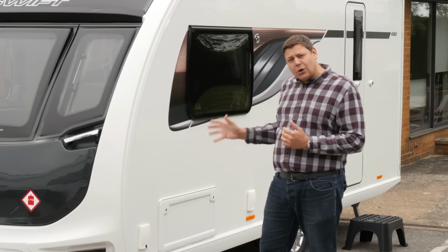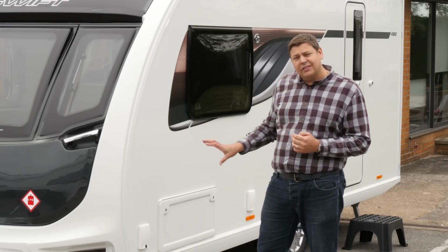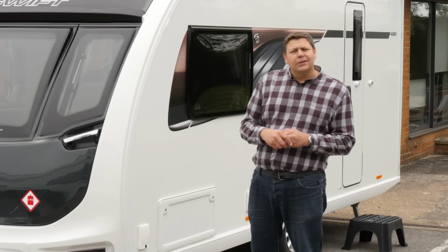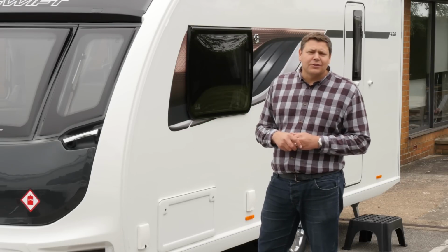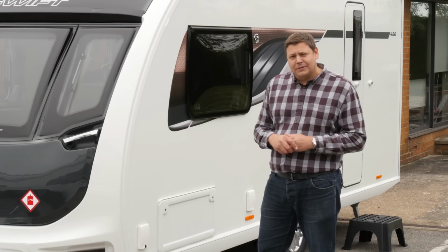As last season, there's the optional Lux pack, which brings with it things like an external gas barbecue point, an external locker hatch, and an external 230 volt point, although there's still not Alko trailer stability control as standard, which I do think is a bit of a shame.